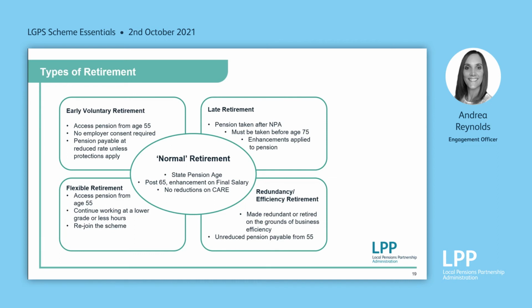Flexible retirement is worth considering if you would like a more gradual move into retirement. From age 55, if you reduce your hours or move to a less senior position, again providing you have met the 2-year vesting period and your employer agrees, you can take some or all of the pension benefits you have built up, helping you to ease into retirement.